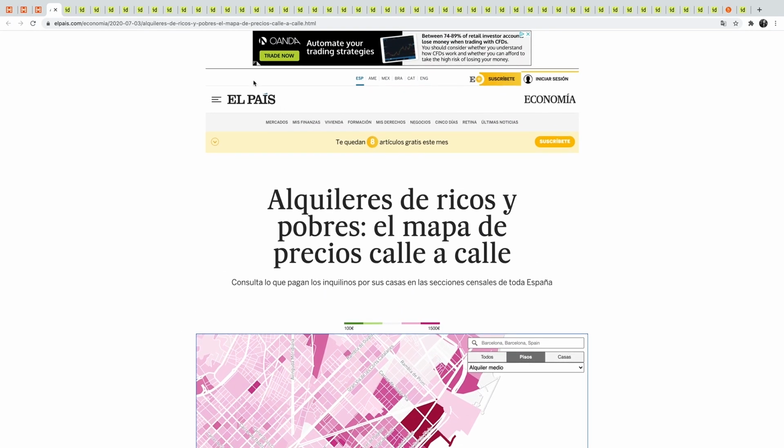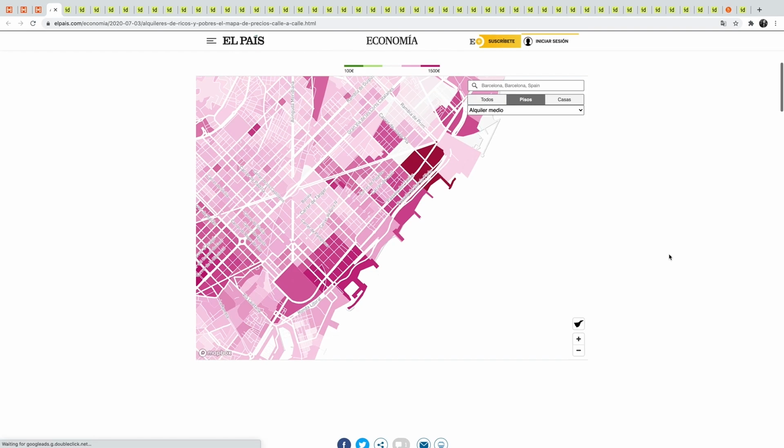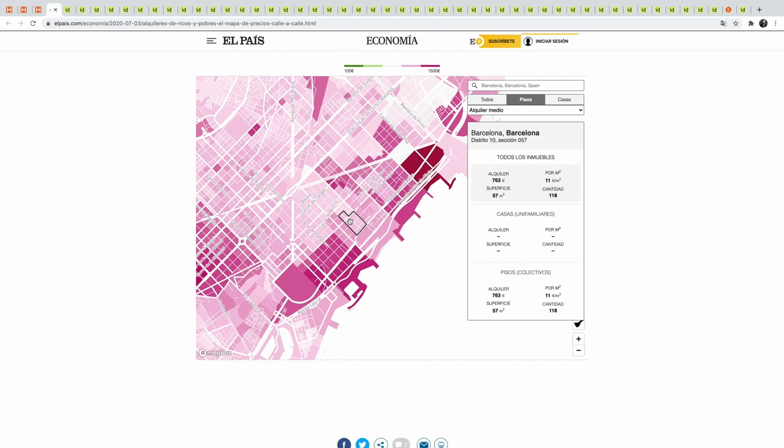This is another link that I found super interesting from El País newspaper. This is a map that shows the prices by color, so the darker the color, the more expensive flats you're gonna find in this area.